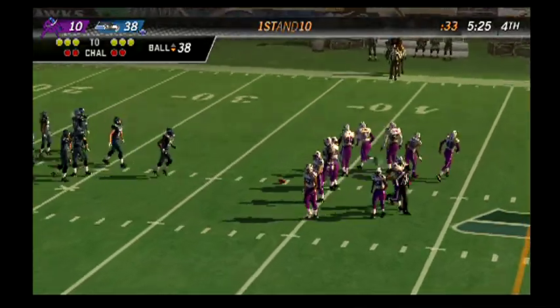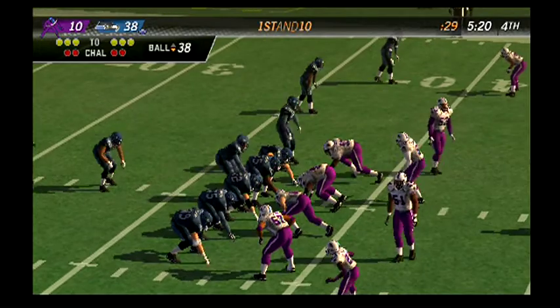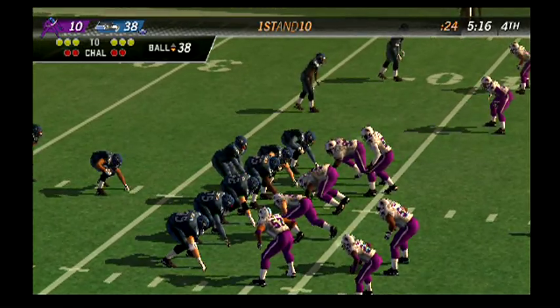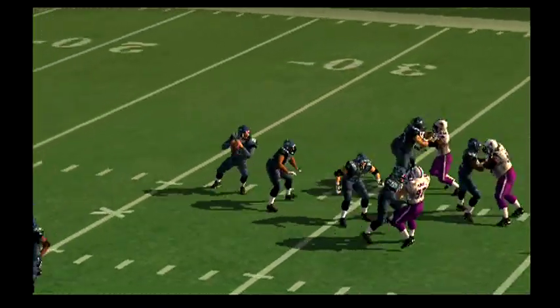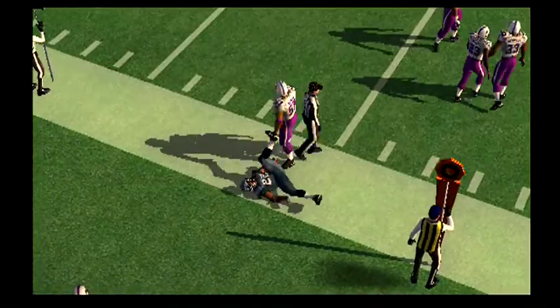First down, ball on their own 38-yard line. The backs are lined up in an eye. He'll pass on first down. With the throw, he's pushed out at the 45.